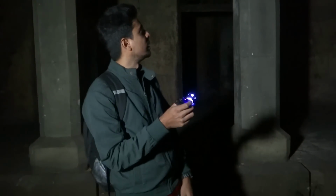So today we are going to explore the abandoned mansion. Basically, this is an abandoned haunted mansion. So right behind me is the mansion. It's a very old mansion.